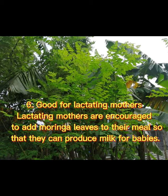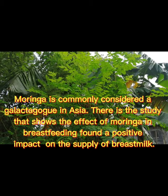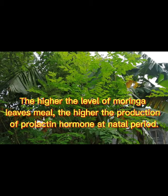6. Good for lactating mothers. Lactating mothers are encouraged to add Moringa leaves to their meals so that they can produce milk for their babies. Moringa is commonly considered a galactagogue in Asia. There is a study that shows the effect of Moringa in breastfeeding and found a positive impact on the supply of breast milk. Because Moringa has 4 times the calcium in milk, the leaves can be added to soup or boiled and taken as tea. The higher the level of Moringa leaf meal, the higher the production of prolactin hormone at the natal period.